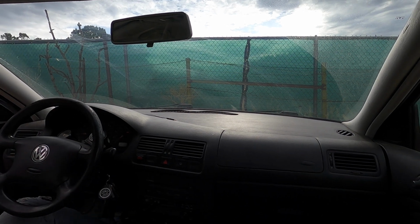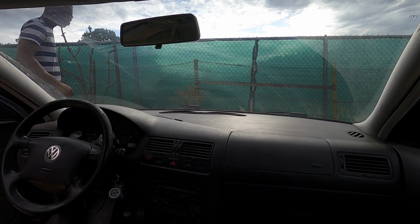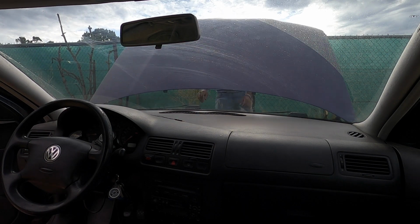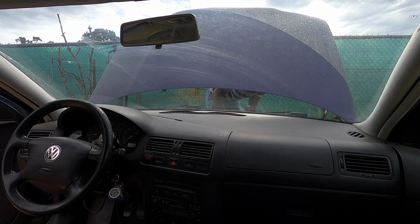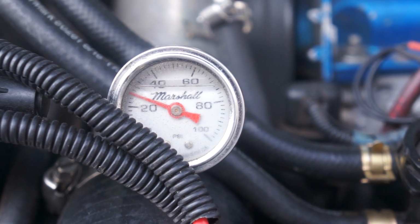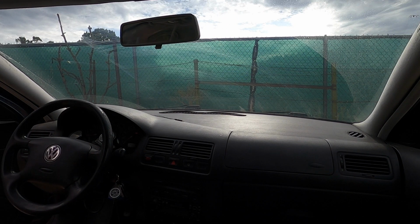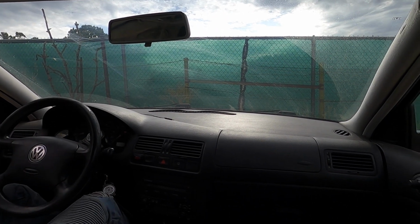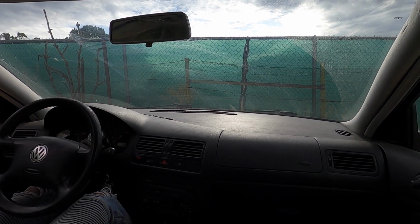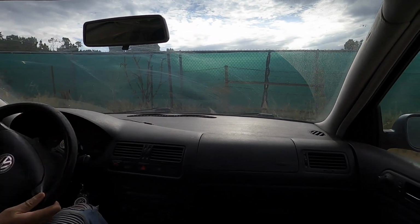Let me check fuel pressure. So we're sitting a little bit below 40. I think we're good to limp it home at the moment. It did that whole stumble weirdness. Let's just get home as fast as possible.